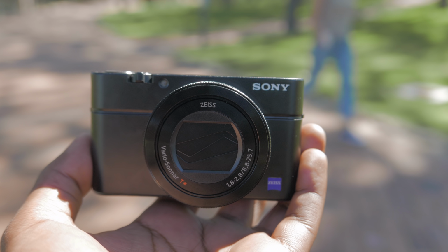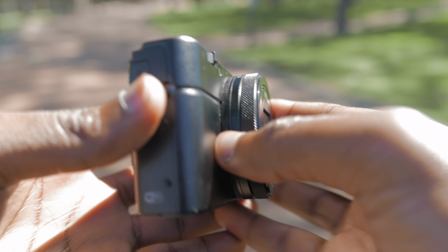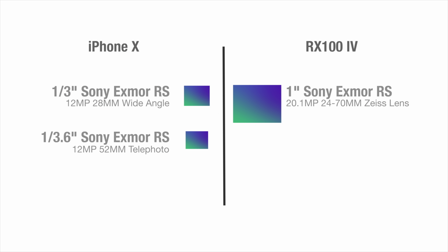The RX100 IV is not the latest or the greatest advanced compact in 2018, but it is still one of the most powerful portable cameras money can buy. It's built like a tank and has a metal body with some considerable weight to it. We have a 20.1 megapixel 1-inch Sony Exmor sensor, and to put that into perspective, this sensor is about 6.5 times larger than the iPhone's largest sensor.